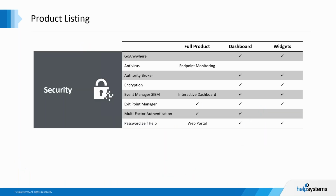So what does that mean for our Insight? Well, we've been working diligently to start bringing more of our security products into Insight and providing you with information at hand. The Exit Point Manager and multi-factor authentication both have full functionality to actually configure the products. So you've got a web user interface where you can easily go through and manage all your configurations. We also have dashboards for the majority of our products there, where you can create your own dashboards, and we're going to show you that a little bit later. But being able to have critical information at your fingertips so that you know what's going on, not only on one system with multiple security products, but multiple systems all in one place.